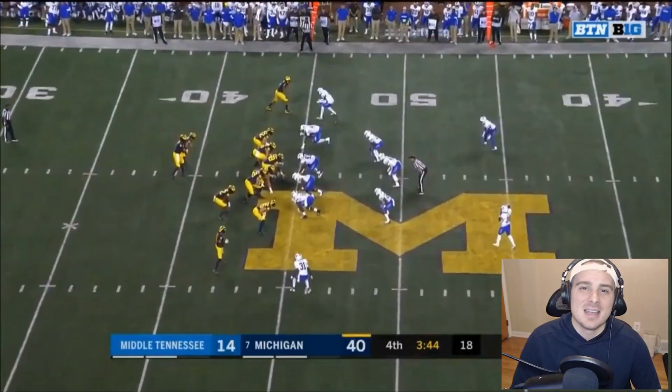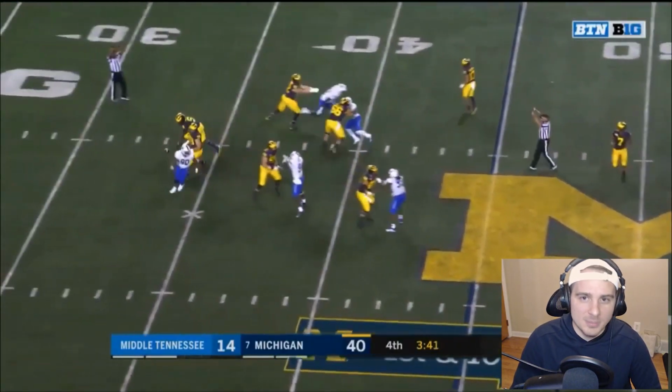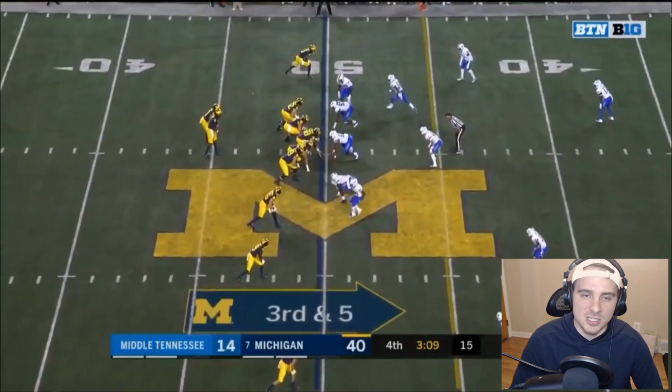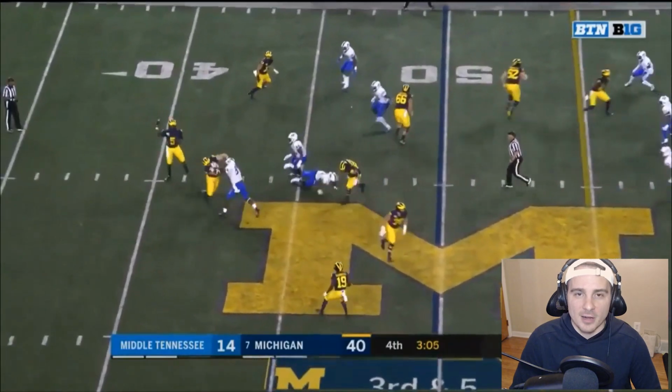All right, number 2, build Milton up early. I'm buying into the Milton hype train as everyone else is, but it's still a new starter on the road, even though it's an empty stadium with COVID. It's a cold environment. It's going to be a cold game. It's his first true start. I'm expecting some initial jitters. I think that's fair to expect those.